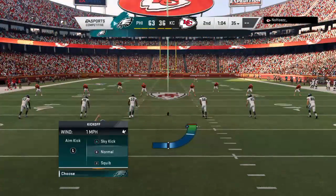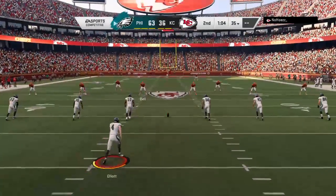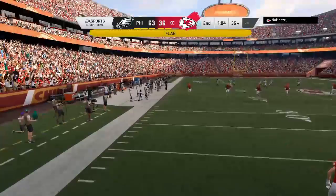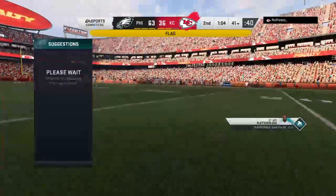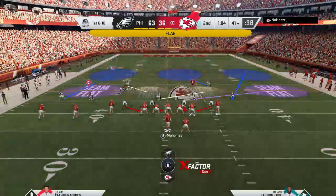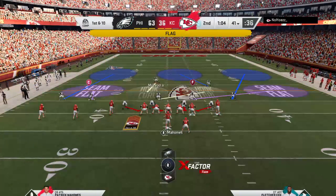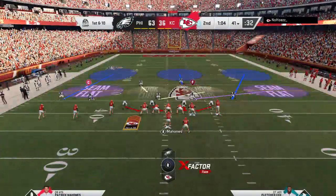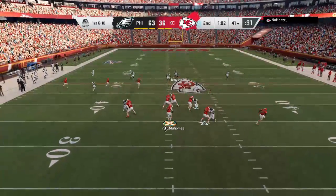Elliott Good with a PAT. And a rout is on here in this first half. And that drives coaches insane, doesn't it? When they see that happen, it just doesn't feel right, does it? Plus, you're giving up yardage. Good starting field position for them as they come up 1st and 10 at the 41-yard line.